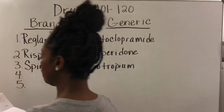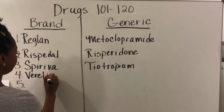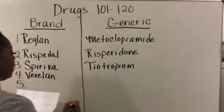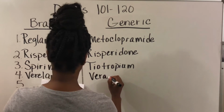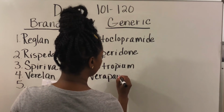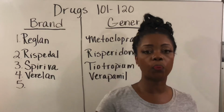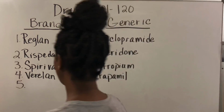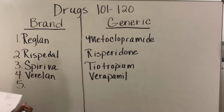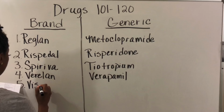All right, the next one is going to be Verelan. The generic name for Verelan is verapamil. Verapamil. This is going to be used as an anti-arrhythmia, for the heartbeat. In case your heart is not beating the way that it needs to beat, this medication is supposed to help it.